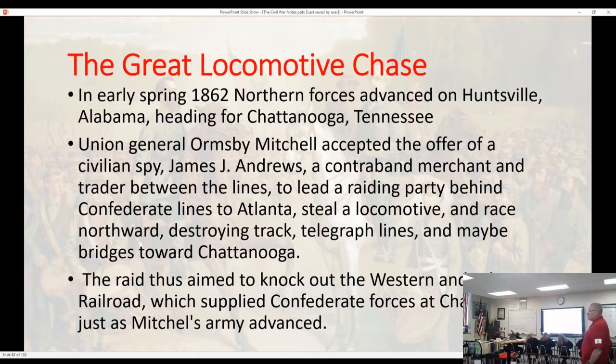In the early part of the spring, 1862, Union forces under Ormsby Mitchell are advancing on Huntsville, Alabama. Huntsville is in northeast Alabama. It's really close to Chattanooga. And Chattanooga is very important because of the railroad. Well, Ormsby Mitchell is approached by a man named James J. Andrews. Andrews is a contract merchant. He trades between the Union and Confederate lines. He crosses over both lines really easily. He's trusted by both sides. Little does the Confederacy know that he's a spy.